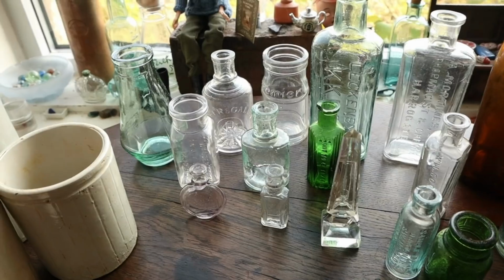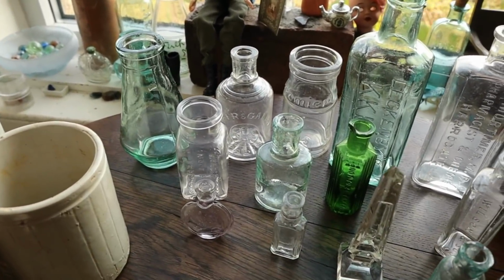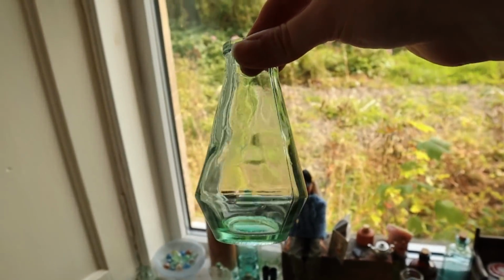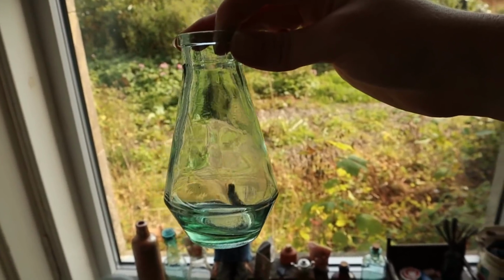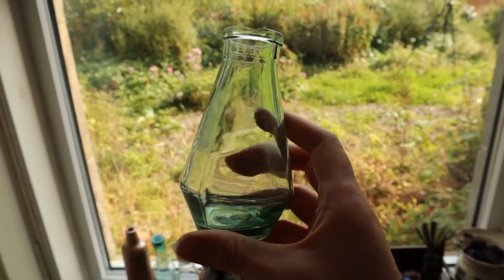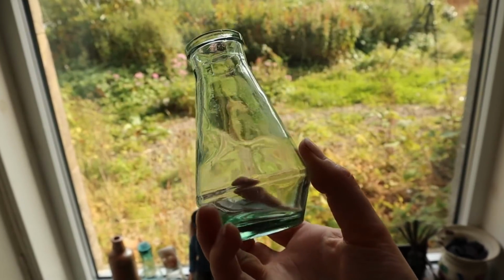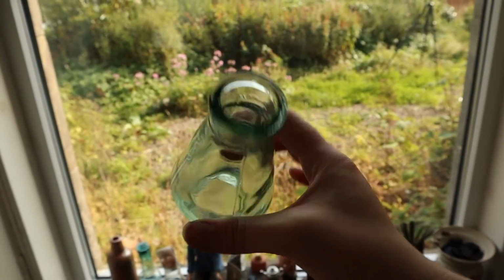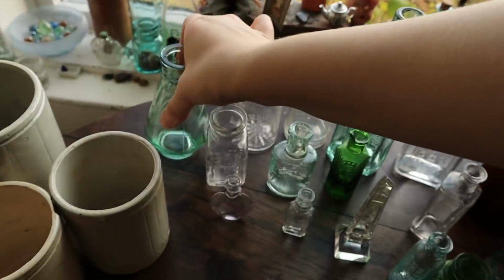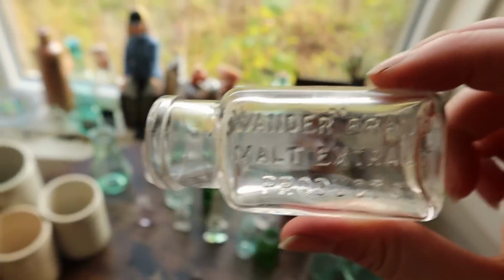We're going to do one last of our embossed bottles, because there's so much here to talk about, but we have to restrict ourselves. Oh, actually, I love this bottle. I love the shape of this one because it looks like a potion bottle. I don't know what it was. And I love the colour. Could it have been some kind of glue, maybe? Could have been glue, could have been anything. We don't know. Shoe blacking. But I love the shape. It looks like a classic potion bottle.